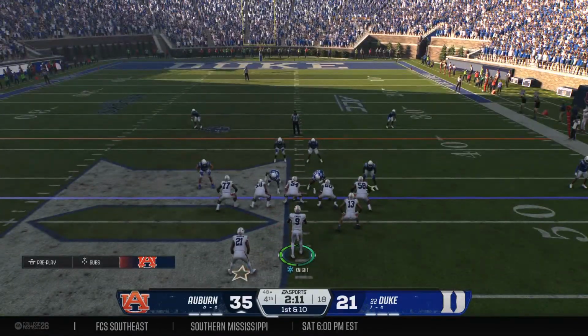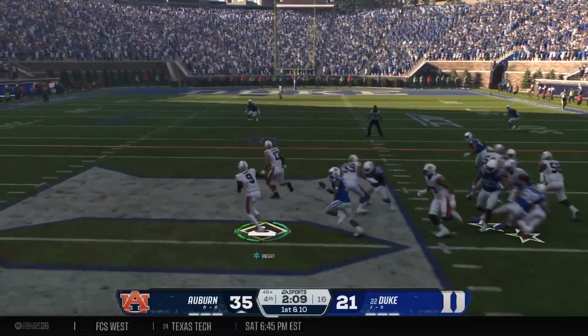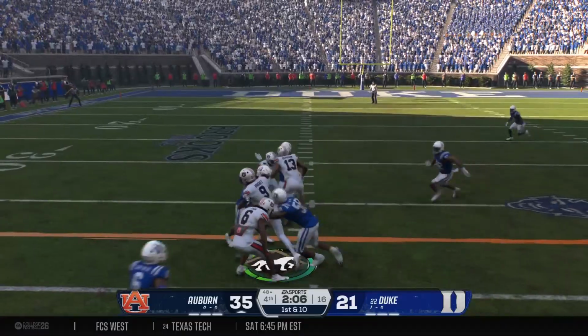Their defense came up with a big stop, now to see if they can turn it into points. He'll pull it on the read. Turning it on.